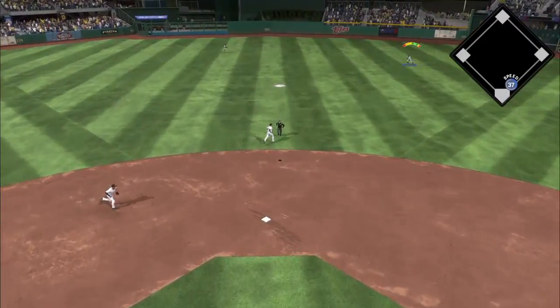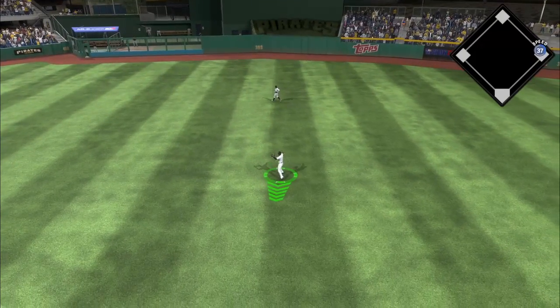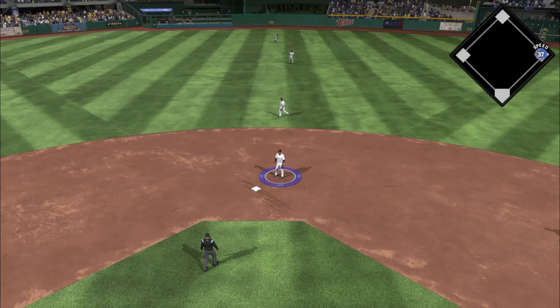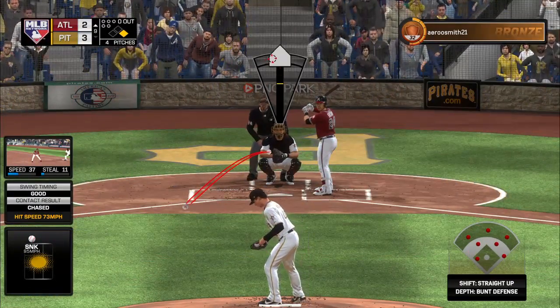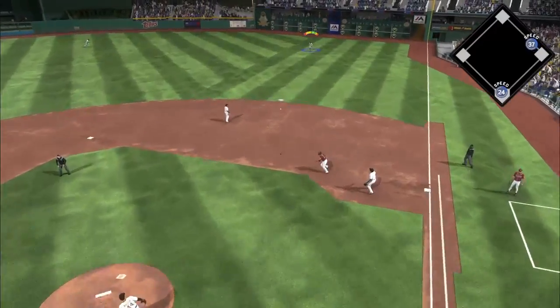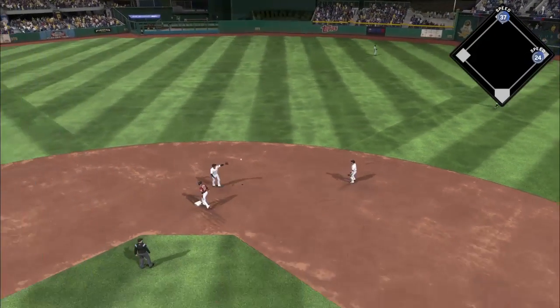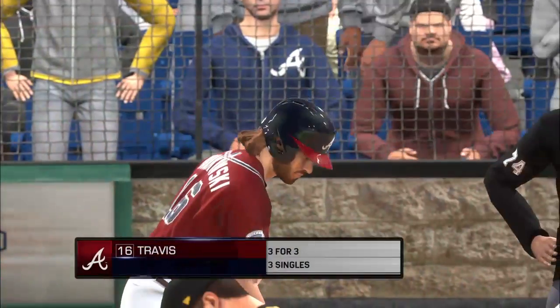Lifted into the air to shallow center. Here comes Marte, but he can't get there, and the hit parade continues. So the leadoff hitter reaches base as the potential tying run here in extra innings. Kurt Suzuki. He's set, and the pitch. Hit toward the right side, and that'll get down for a base hit. And that runner will go no further than second as there are 2 aboard now.